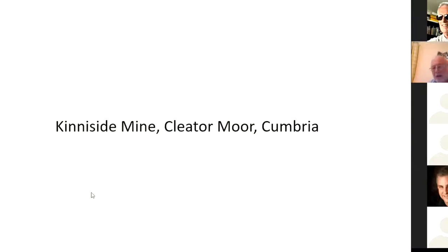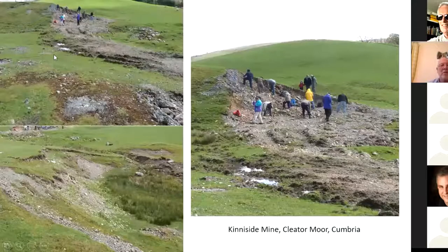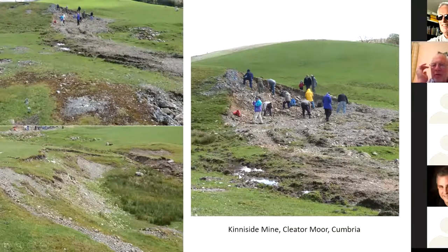A very unusual feature in the iron district is Kinniside mine at Cleator Moor, where there was lead. And these dumps here, the two areas we collected from, and so Cleator Moor and Egremont are down this road here, down in this direction. This is the dumps as they were in 2013. We took a party of German friends over for a week's collecting, and we got permission to go on.